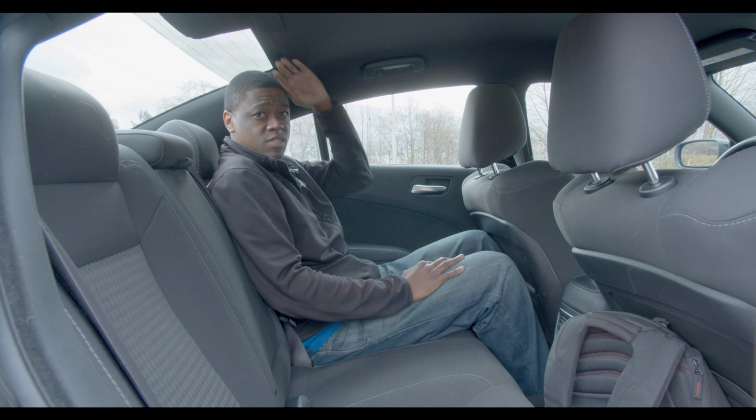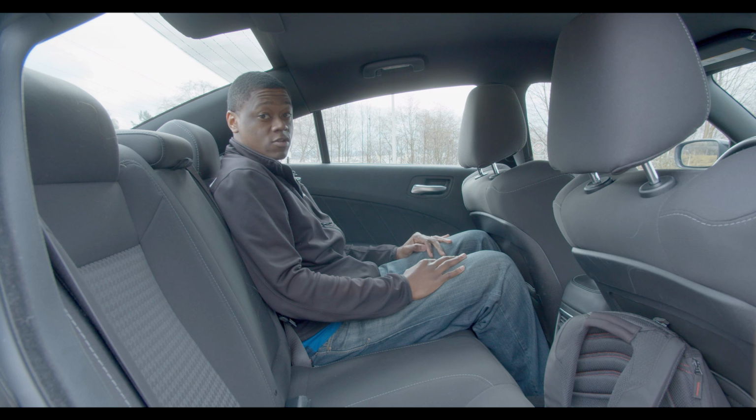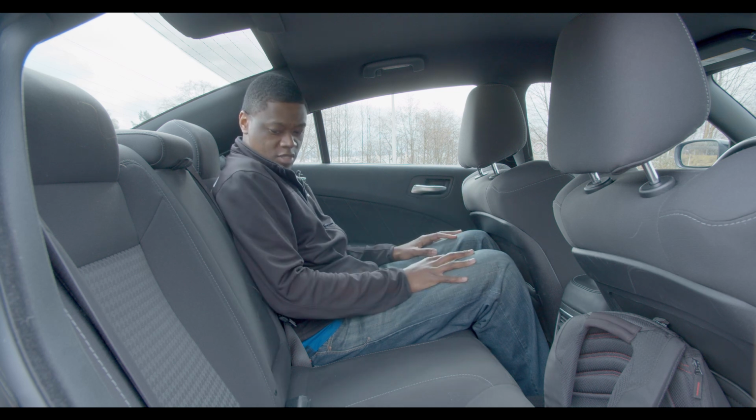Overall, it's not bad. Still plenty of headroom. You don't have to worry about bumping your head or anything like that. I could definitely do this for a moderate to long drive. Maybe anything over 2 hours, I'm probably going to want out. But I think it's pretty good. And if you have small kids, it's pretty nice.